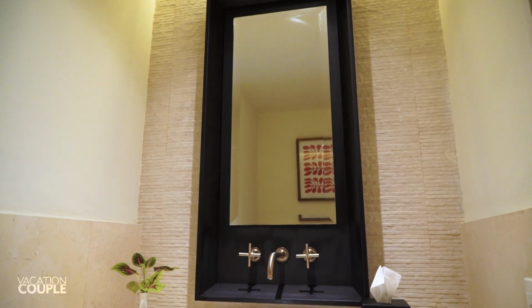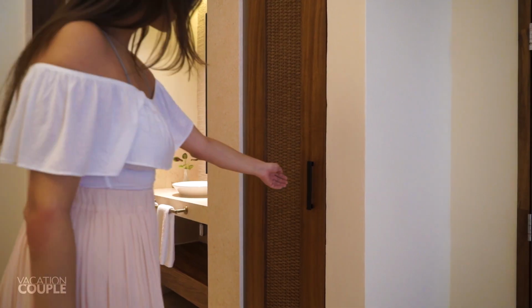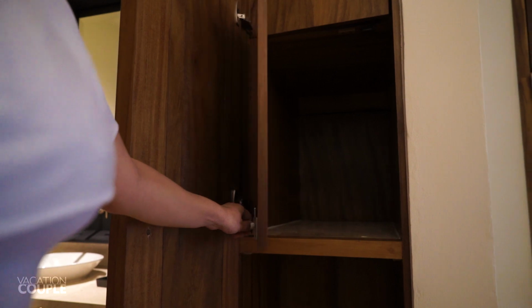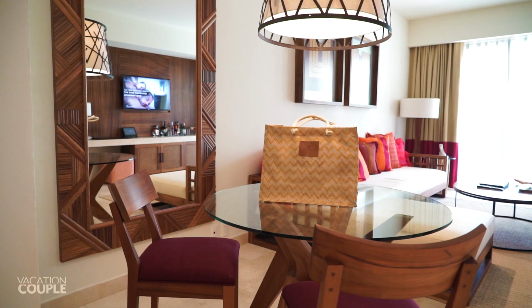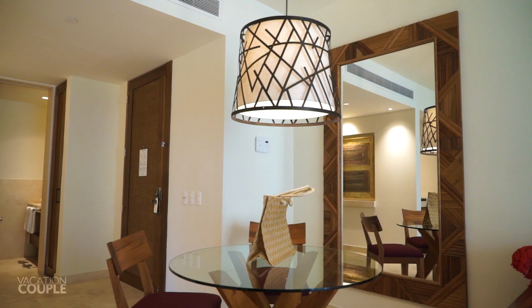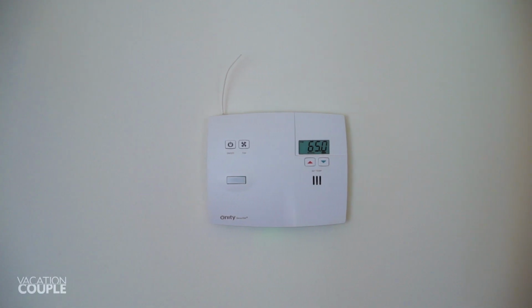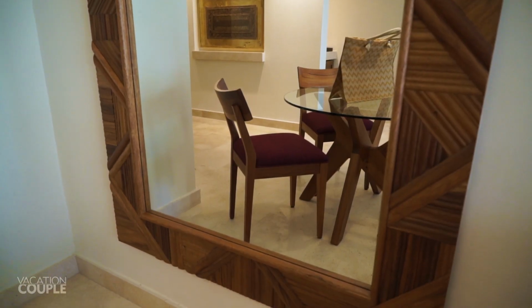It has elegant tiled accents and modern fixtures. Next to this is your incredible secret box. Order room service and have it delivered without having to answer the door. There's a cozy dining set where you'll find your complimentary Secrets tote bag. Each area in the suite has its own thermostat for your comfort. And you'll find a large, full-length mirror for those last-minute looks.